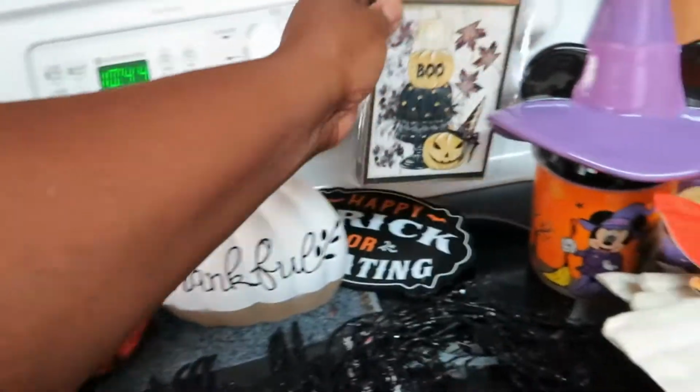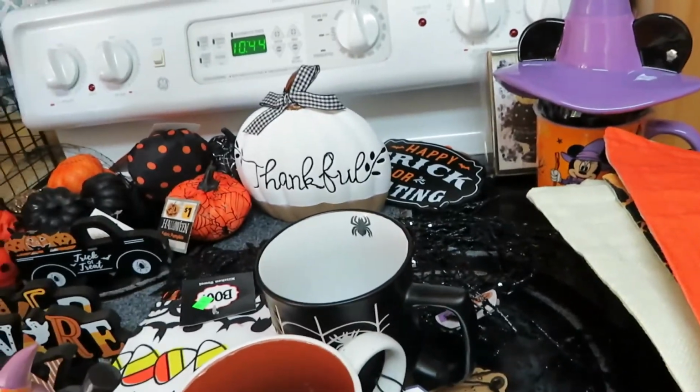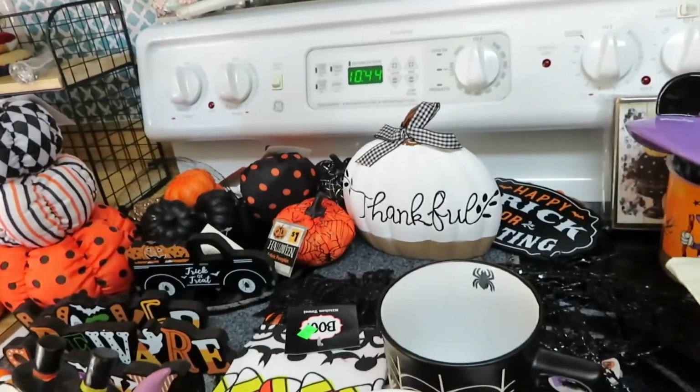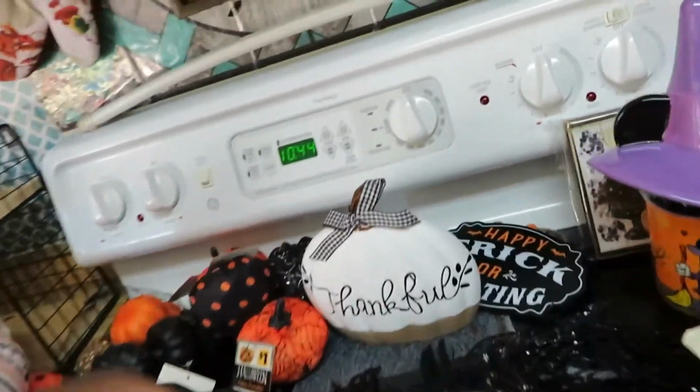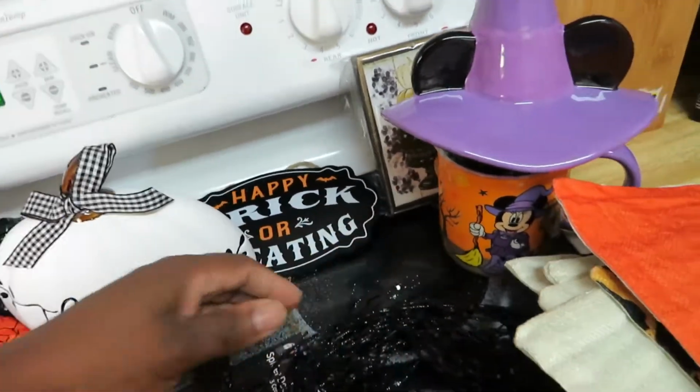I'm doing my first tier tree, y'all. So don't get mad. Don't go judging, girl. This is my very, very first one. So I'm gonna try a little something. And this is a little trick-or-treat sign as well that I picked up there.